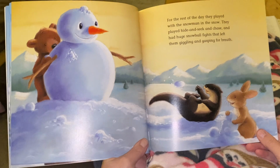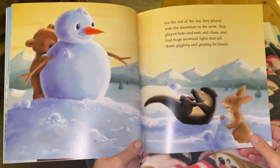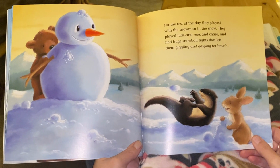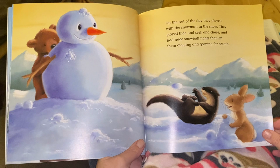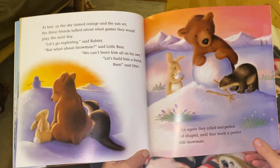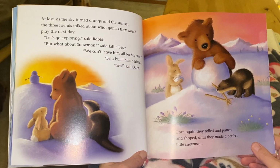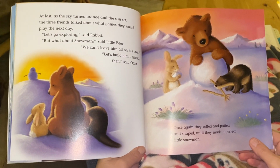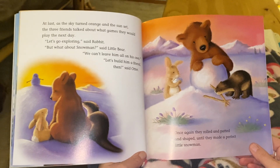For the rest of the day, they played with the snowman in the snow. They played hide and seek and chase and had huge snowball fights that left them giggling and gasping for breath. At last, as the sky turned orange and the sun set, the three friends talked about what games they would play the next day. "Let's go exploring," said Rabbit.